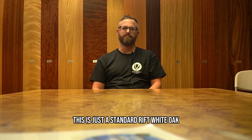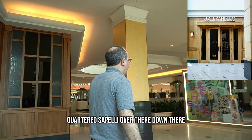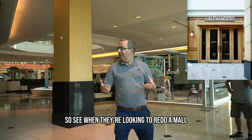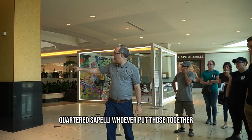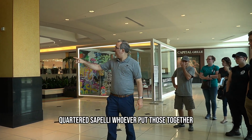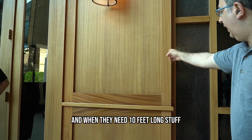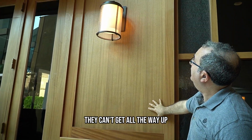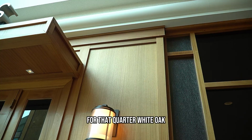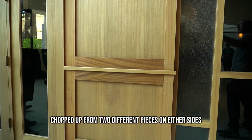It's very neat. This is just a standard rift white oak, how it looks in installation. Corded sapelli over there, down there. When they're looking to redo a model, they want a number of different sheets, cross-grained corded sapelli. Whoever put those together, that's where it goes. And when they need 10 feet long stuff, the reason they put this border here is they can't get all the way up for that corded white oak. This one's probably a 10-footer, and this is chopped up from 2 different pieces on either side.